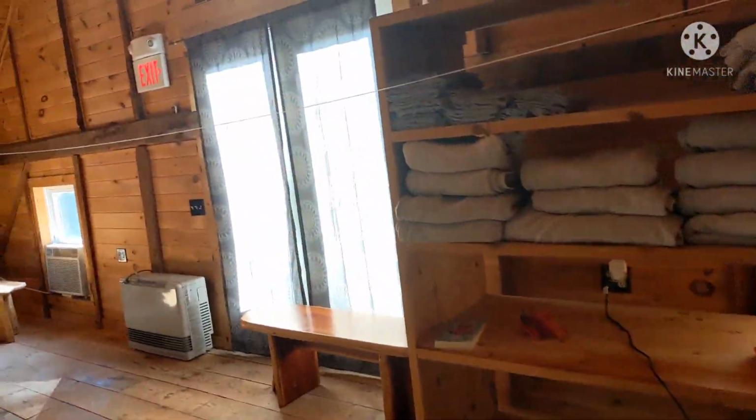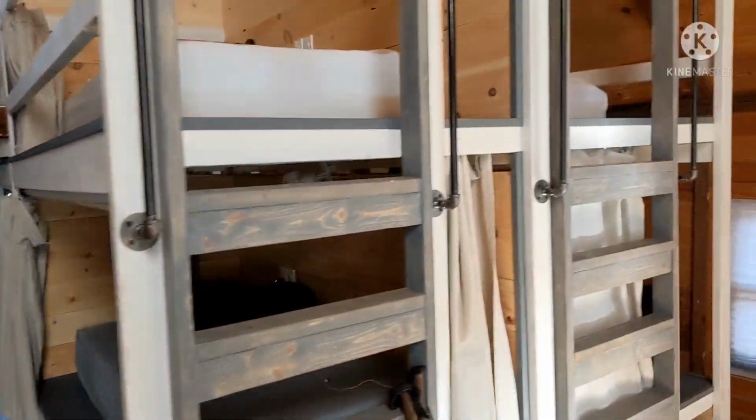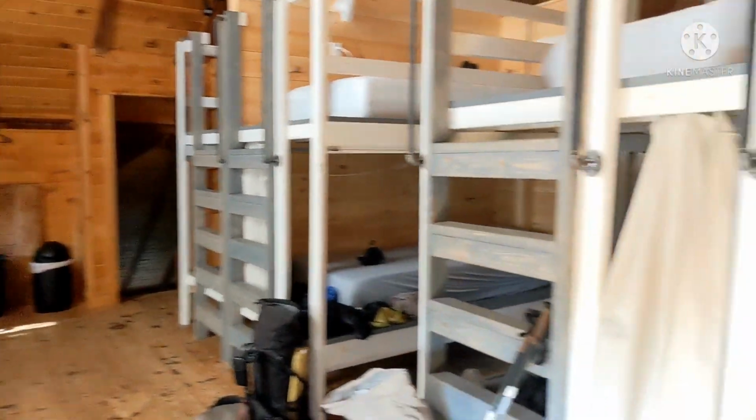So just a nice barn style structure, and plenty of room for each hiker. They're not too close together or anything. They also have clotheslines you can stretch out to dry your things if your tent is wet or whatever. But yeah, it's a pretty cool place.